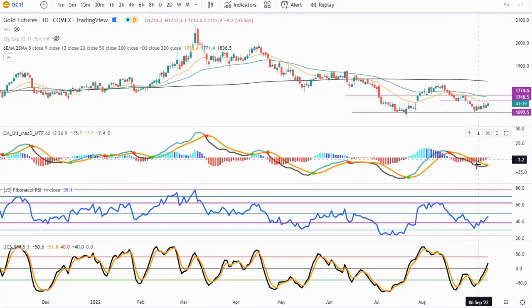We see that MACD is about to cross. If it's able to get back above the zero line, that would be positive. RSI has been moving higher, but it's still below the 50 level. So we need to see it get back above the 50 level, because previously it reversed when it reached the 50 level. Getting back above it would show that the momentum is moving higher.